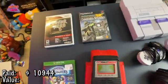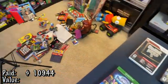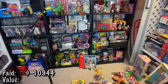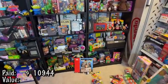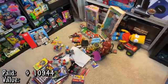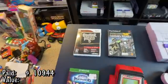So let's jump in. Oh, also, guys, the game room is a disaster right now because I'm trying to rearrange the wall of nostalgia. It is just cluttered, and I need it to be more organized. So that's why you're seeing all that over here. All right, let's jump in.